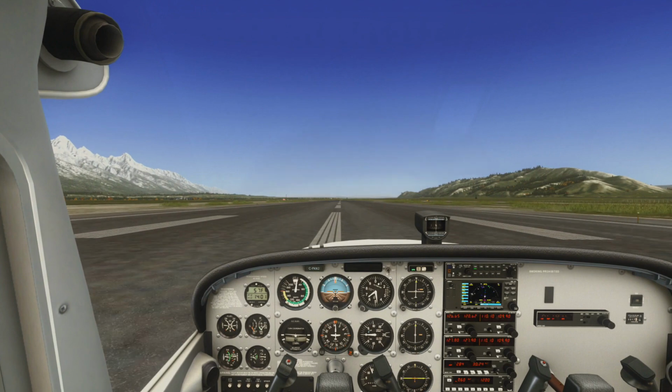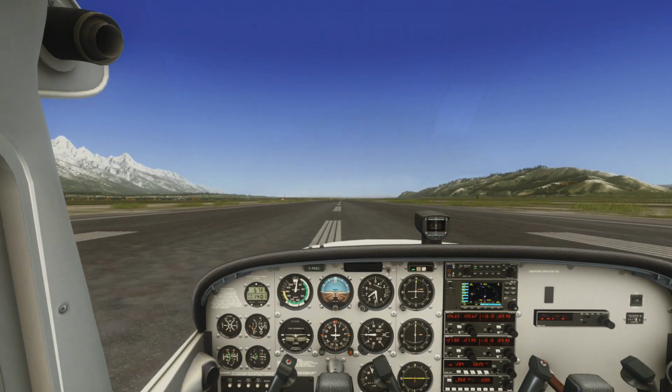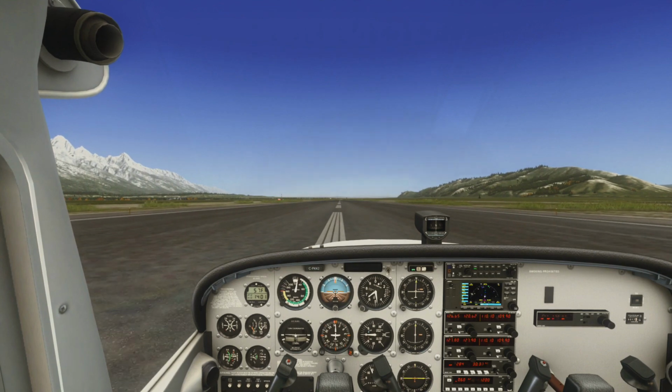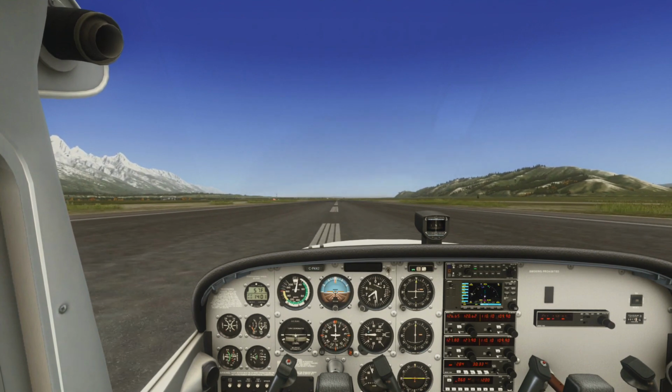Not a bad landing. At least it didn't feel like it. Maybe the replay will show something different, but from what I felt, it seemed pretty good.